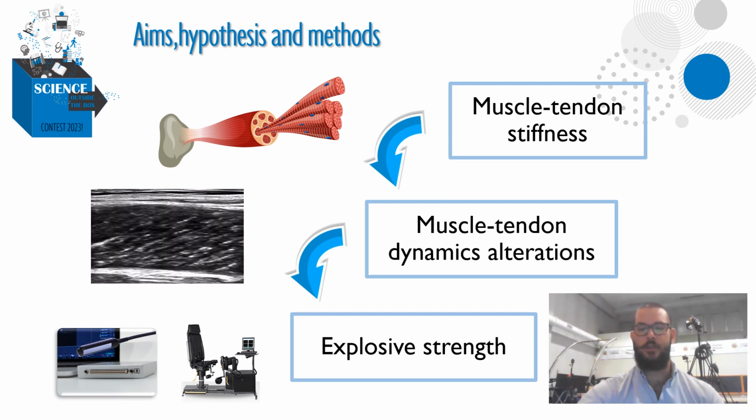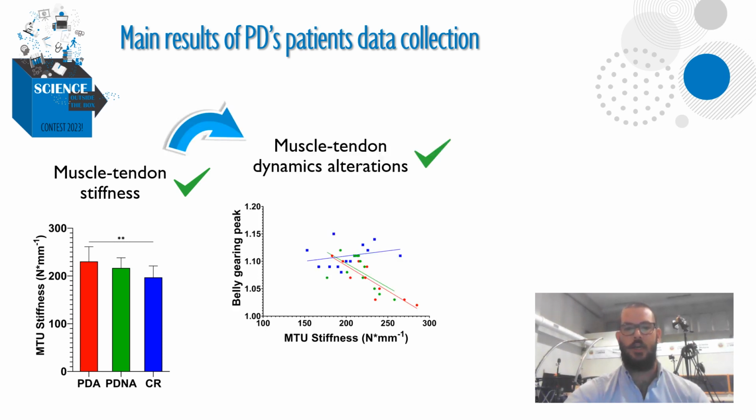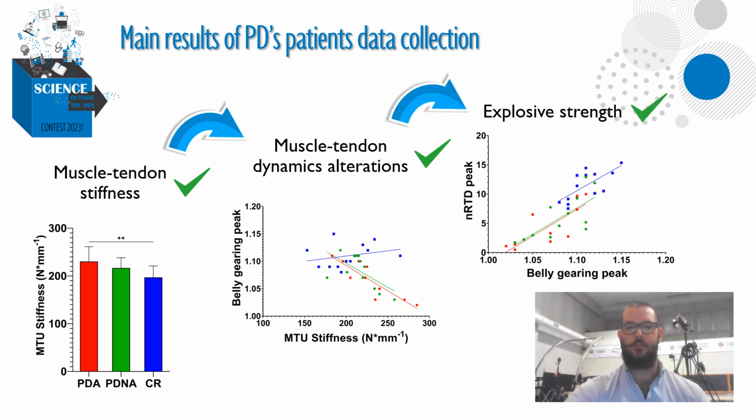To perform our experiment, we used a dynamometer to collect the force exerted during explosive contraction, and an ultrasound apparatus recorded the muscle behavior during contraction. An increased muscle stiffness was observed in the more affected limb in patients compared to healthy subjects. The muscle stiffness in patients decreases the capability to change in shape. So, higher values of stiffness correspond to lower muscle shape changes in patients. Finally, a greater change in muscle shape corresponds to more rapid force generation.